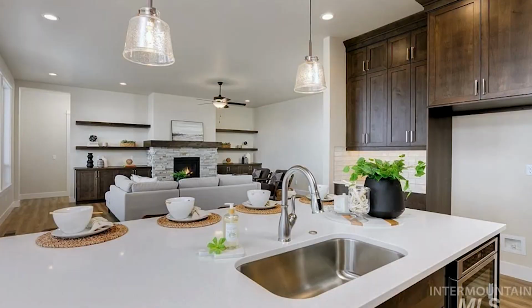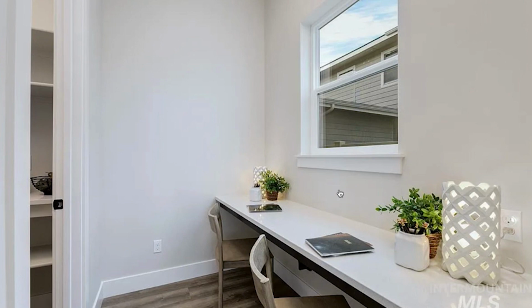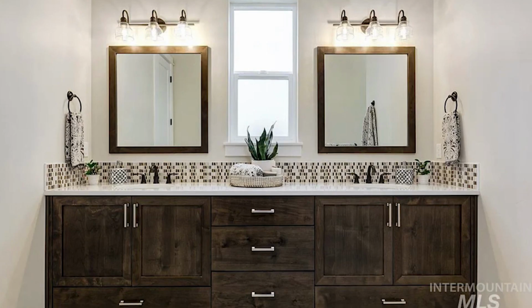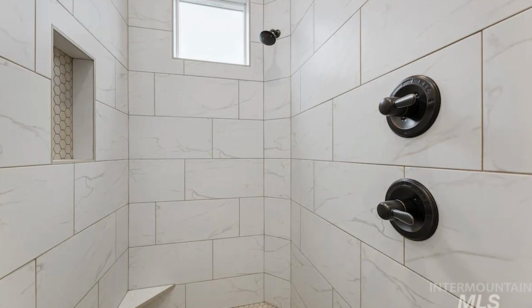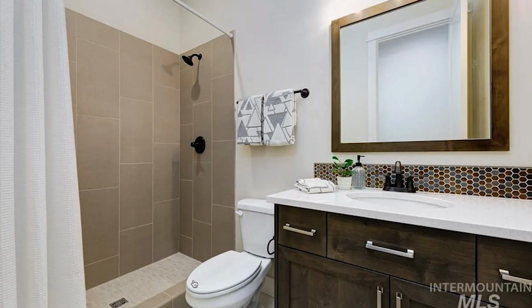All right, there's look out to the living area there. Let's go back to this picture. It's a cool little study, little nook area there for kids to do homework or for mom or dad to do the bills. Master bath, master suite into the master bath. Looks like we have a dual head shower. And here's your walk-in closet. Very, very roomy. Walk-in tile shower.